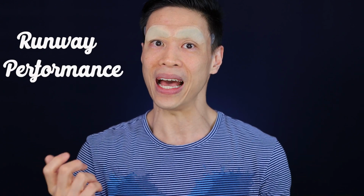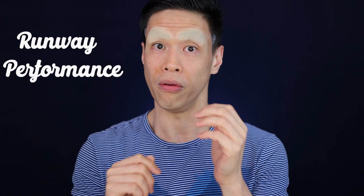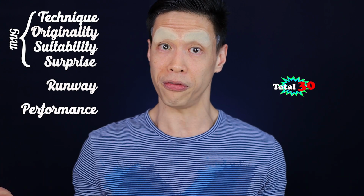And lip sync, I am also judging on 5 objective criteria: accuracy, emotion, gag placement, so not just any old death drop or anything. There has to be in the right place and suitable to the song, and of course originality and suitability as well, so lip sync to fit the song or whether there's some originality to the interpretation of the song. And all this will be added up to the final score out of 30 points.